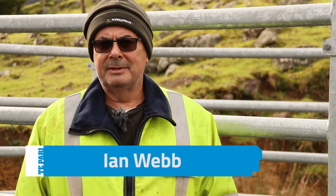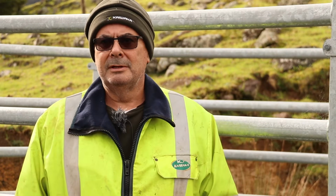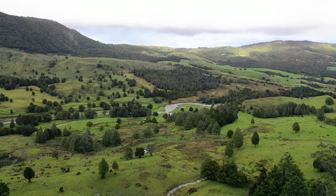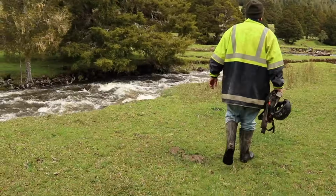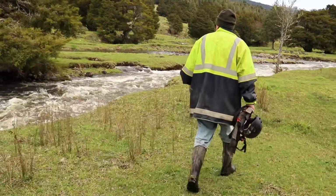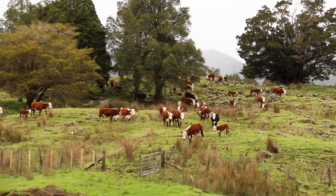My name is Webb. I farm about 800 acres up in the Waimamaku Valley, up by Tāne Mahuta in the Hokianga. It's a river valley, so I've got half of my farm on one side of the river and the other half on this side. It's got highly volcanic content, so lots of boulders.